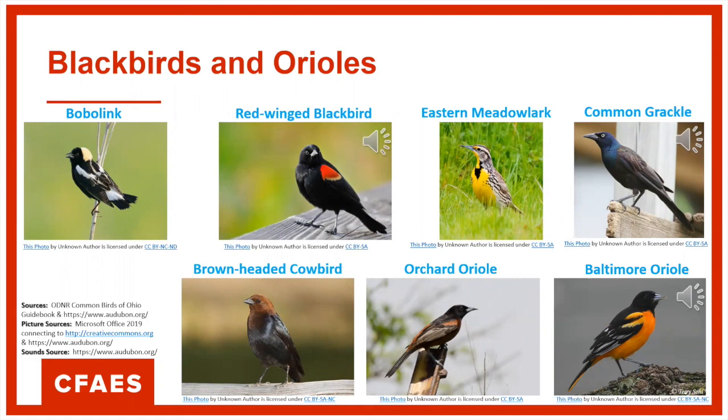The preferred habitat of all these birds is open woods, scattered trees, open countryside, fields, meadows, parks, hayfields, and pastures. Red-winged blackbirds, brown-headed cowbirds, bobolinks, eastern meadowlarks, orchard orioles, and Baltimore orioles eat insects and seeds. That's most of what they like to eat. Common grackles are omnivores, so they feed on insects, beetle grubs, minnows, frogs, lizards, eggs of other birds. They'll eat other birds as well, crayfish, millipedes, earthworms. I'm sure seeds, anything they can get a hold of, basically, berries, waste grain, acorns.